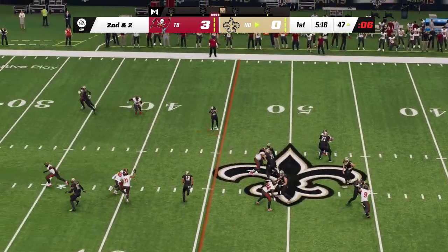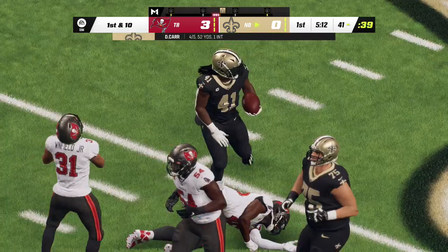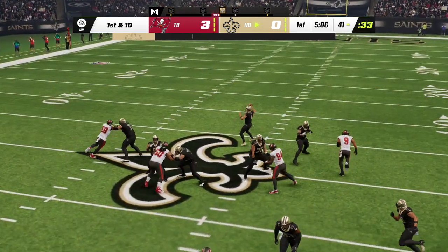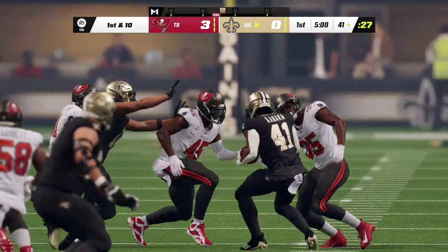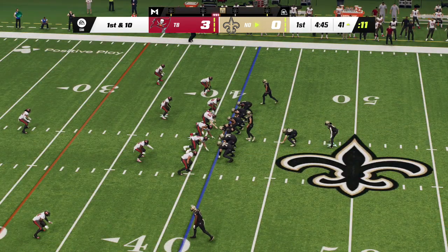Now Carr. He'll get this one underneath to Kamara, and he'll be brought down just shy of the 40. Well, they've certainly done a nice job spreading the ball around on this drive. This time he gets it out to his back, and it's another nice play and another first down. They've got the defense on their heels a little bit. They're reacting instead of being aggressive and making plays.